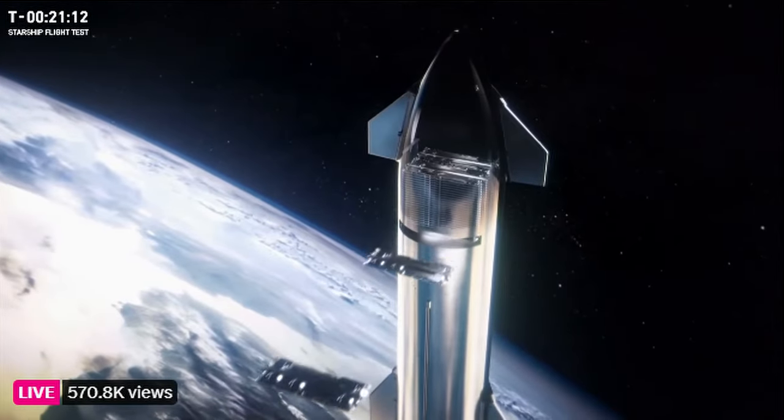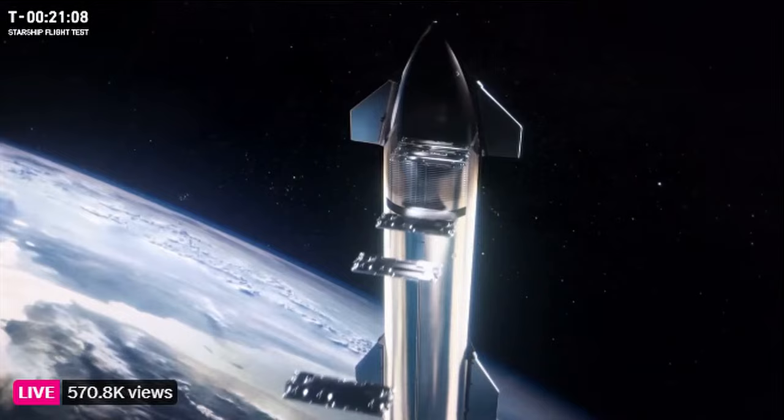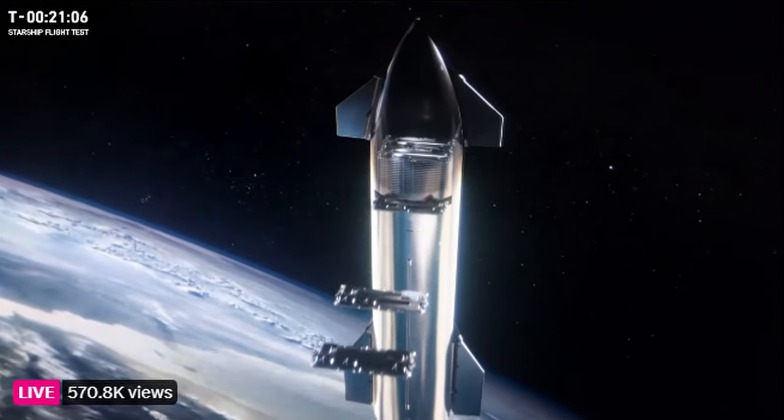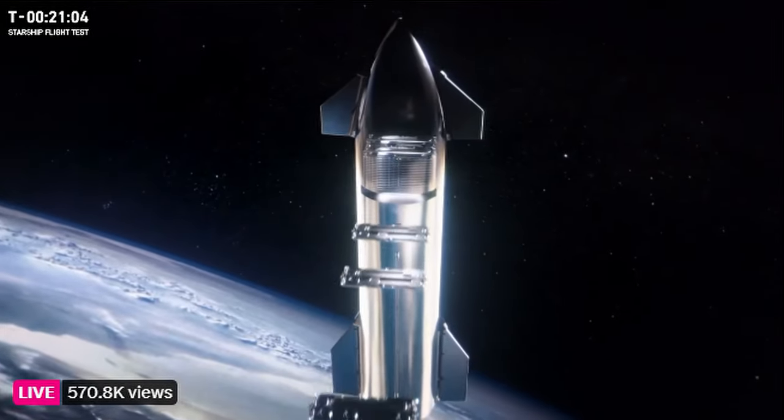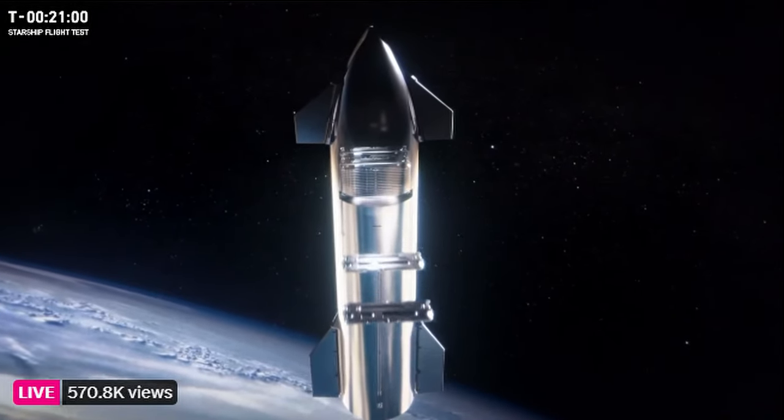See an animation of what that will look like as the satellites are deployed one by one through a slot near the top of the spacecraft. So, at this point in time, we are approaching T-minus 21 minutes until liftoff. Let's check in with Dan for a countdown update.